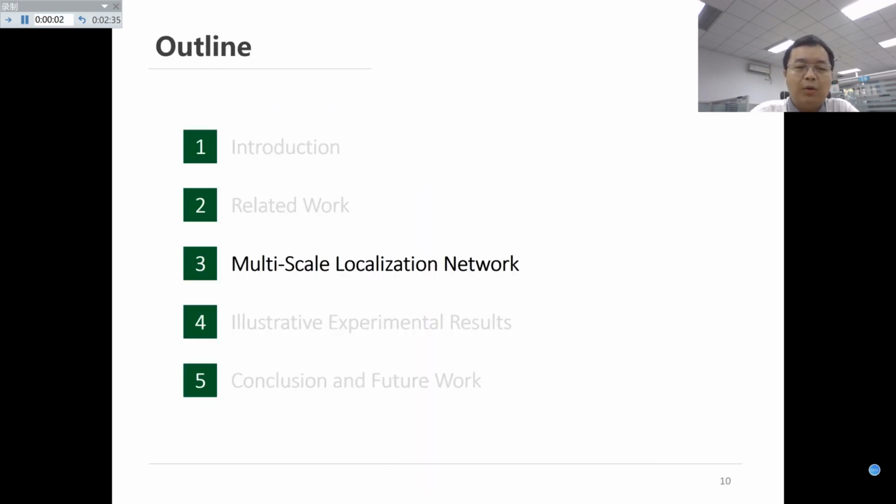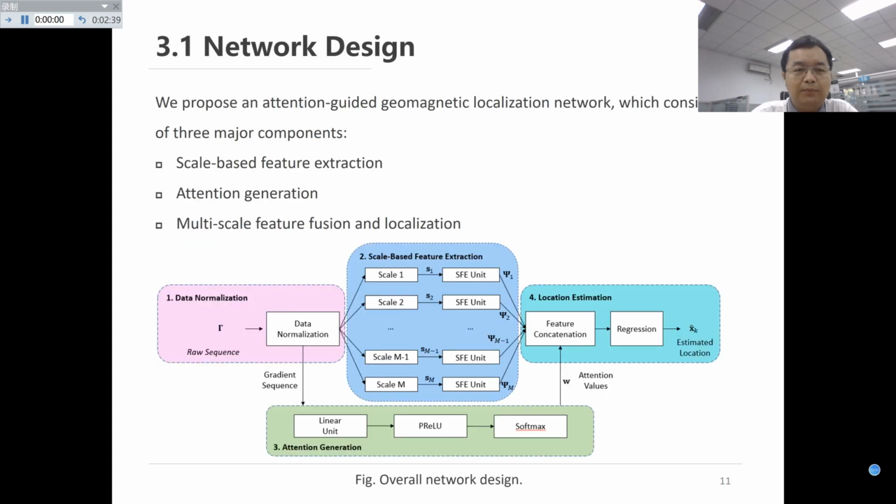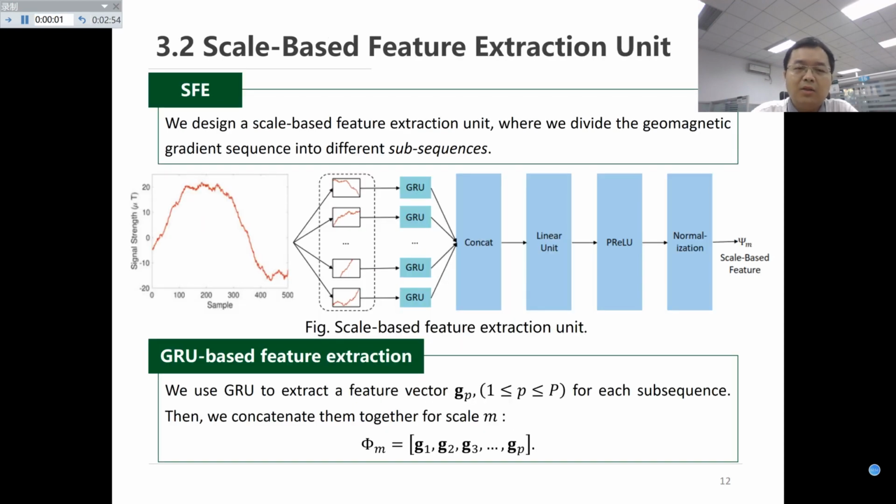Next, we elaborate our multi-scale localization network. Our network consists of three major components: a scale-based feature extraction unit, an adaptive attention generation unit, and a location estimation unit. We design a scale-based feature extraction unit where we divide the geomagnetic sequence into a few subsequences. Using the gated recurrent unit, we extract a feature vector for each subsequence. By feature concatenation, we get a scale-based feature phi m for current scale m. Then we normalize it and get a normalized scale-based feature c m.